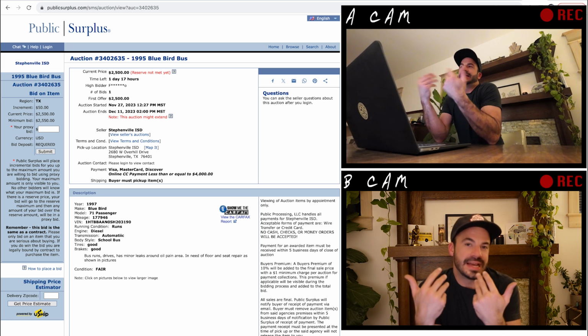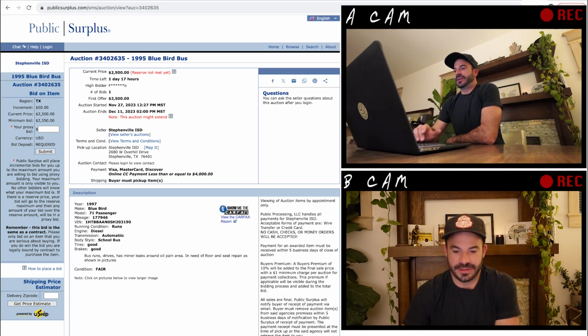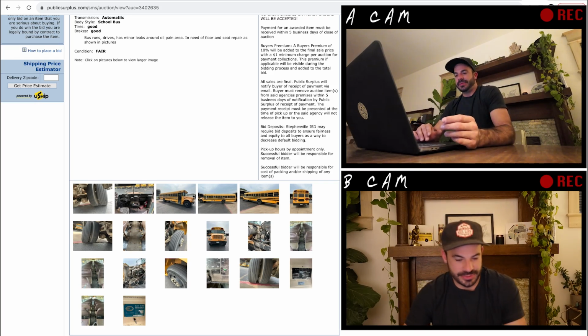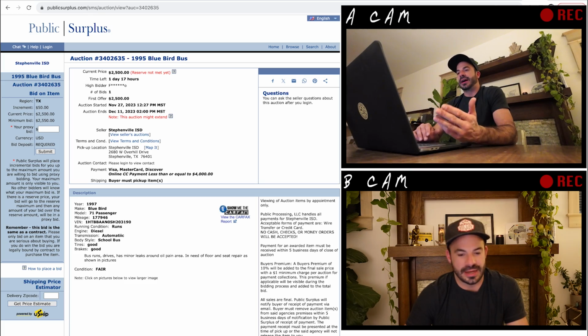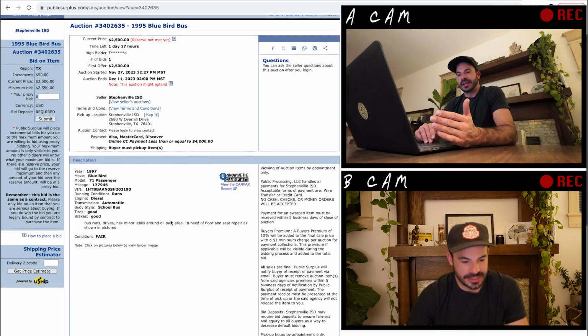So with that in mind, I really do think these older buses, they have an allure, right? They are much simpler to maintain if you want to maintain them yourself. They can be hard to find parts for though. Okay, so let's take a look at this. 97 Bluebird, so the odds are good that it could be all mechanical. It runs, it's a diesel. We like that.